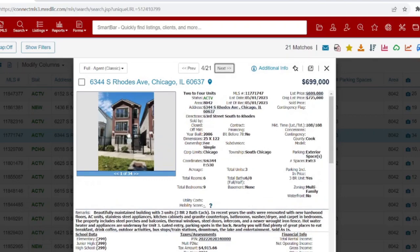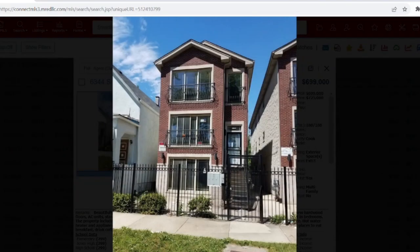So you would hope that, if the other ones were pulling 2,200, you would hope to get at least 2,000 from these units, depending on how they look on the inside. But this one's been on the market for a little while, so you know what that means. Deal alert. They might be willing to negotiate.